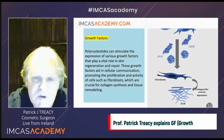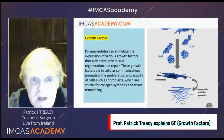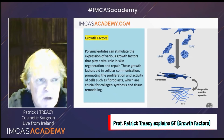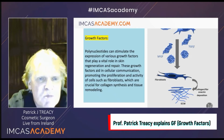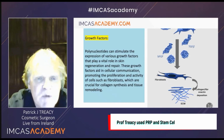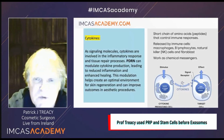Growth factors are an important thing because growth factors, I suppose, are the most important facet in skin repair and regeneration. We've been working with them quite a long time, where we won awards for using stem cells originally to promote growth factors, also through PRP, and we were using them for repairing burns, as you know, and for tissue damage secondary to vascular necrosis. So this is the way that they would work there.